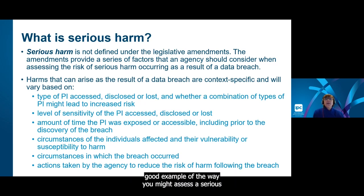So I think a good example of the way you might assess a serious risk of harm is to think about the Medibank breach last year. I'm sure most people on the call are aware of that very significant data breach where Medibank's information was accessed by cyber criminals who then put it on the dark web with the aim of forcing Medibank to pay a ransom to them.